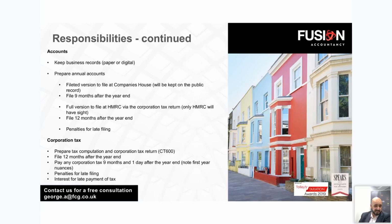But the Companies House penalties are a little bit heavier. It's £150 at the moment if you're late. If you're late after another month, it rises to £375. If you're late after 3 months, then it's £750, and then after 6 months, it's a £1,500 penalty. So please ensure that your accounts are prepared and filed on time.